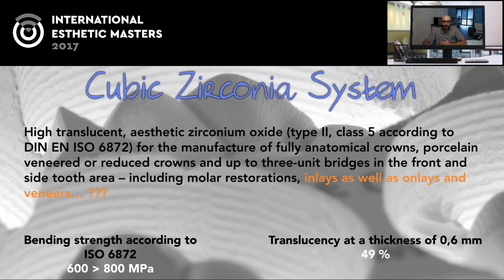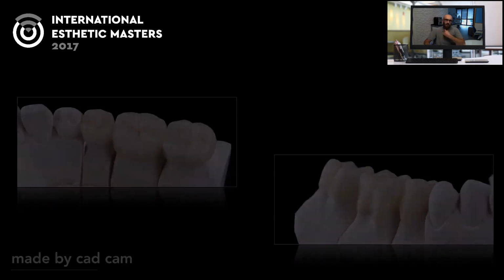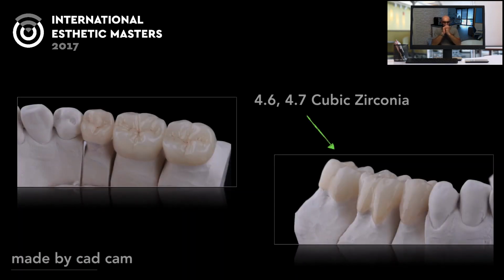All these materials are in continuing evolution. But today we can say that if you look at this picture, there isn't any kind of difference between the cubic zirconia and the lithium disilicate. If you look here, tooth 45 is a lithium disilicate restoration, painted, and 46 and 47 are cubic zirconia monolithic. And yes, the result, the aesthetic result, is absolutely comparable, also in the mouth.